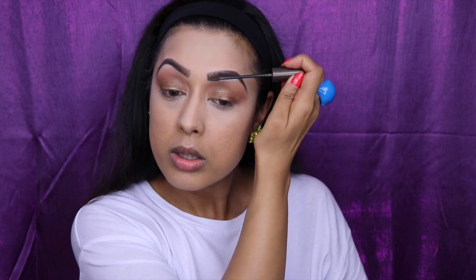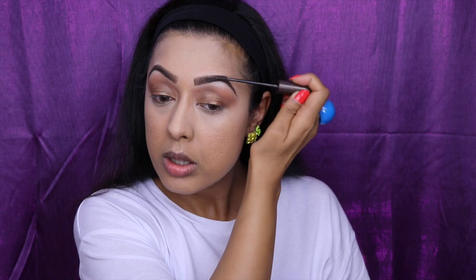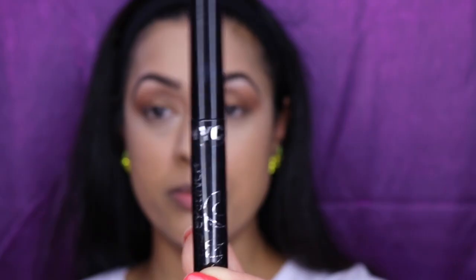Then I'm using the L'Oreal Brow Artist Plumper in the shade dark brown, I think it is, to set my eyebrows. This is my favorite drugstore brow gel. It's absolutely awesome. And then I'm going to be doing my eyeliner using the NYC liquid liner, which I bought in New York and then again in Toronto. Don't know if you can buy it in the UK, but it's an excellent liner.